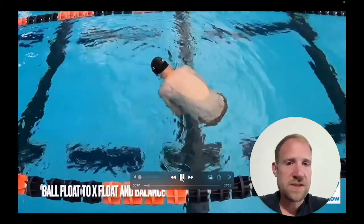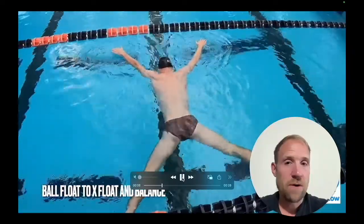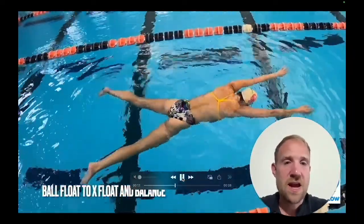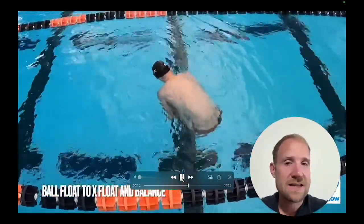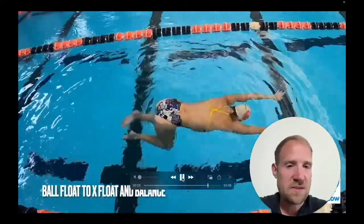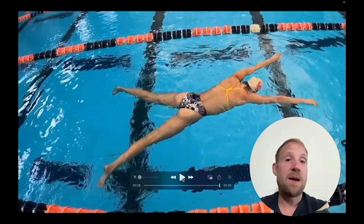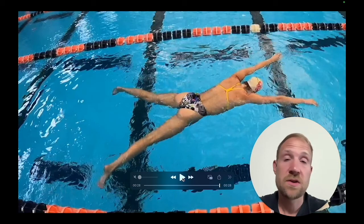Here we have the ball float to X float, and so during the ball float, they're going to rest at the surface of the water comfortably, and then they just expand out into an X position, and they have to learn how to press into the water. They have to learn how to create tension with the backs of their legs to maintain a stable and effective position at the surface of the water. You can use lots of different letters. You can use lots of different positions. They all challenge swimmers in different ways. The idea is to help them find ways to support themselves, be stable, be comfortable in the water, and then manage their position in order to stay relaxed on the surface of the water.